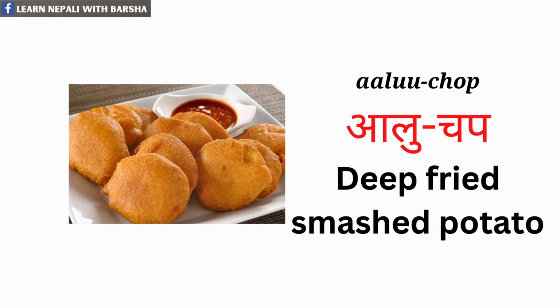Next food is Aloo chop. It's called deep fried smashed potato in English. This food is also eaten as a quick snack in Nepal. If you want to try this food, then you can visit small local shops. They sell aloo chop.